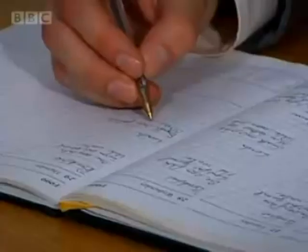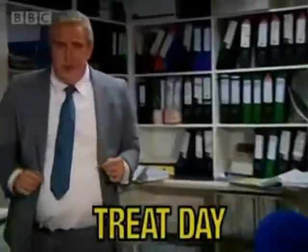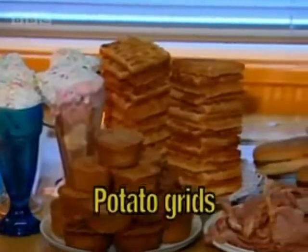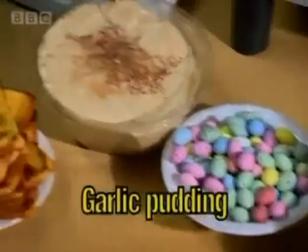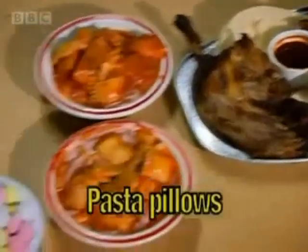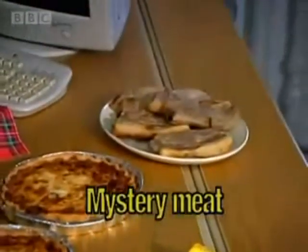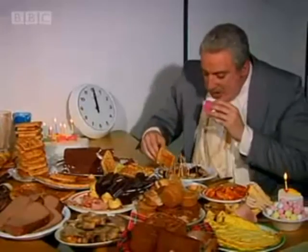Follow this diet to the letter, every day. Then, at the weekend, it's time for a reward. Saturday is treat day. For 24 hours, you can literally eat anything. Pizza, birthday pie, pints of cream, pork cylinders, potato grids, artificial bacon, large macs. You name it. Sandwich casserole, chocolate quail's eggs, garlic pudding, fluffy ruffs, hoisin crispy owl, pasta pillows, bonbon bonbons, McFortune cookies. It's up to you. Discount foie gras, egg and ham slabs, during dinner mince, mystery meat, quiches Lorraine, 20 cheese omelette. Anything goes. Just remember, you've only got 24 hours and not a second longer.